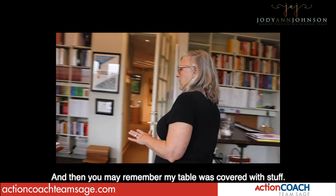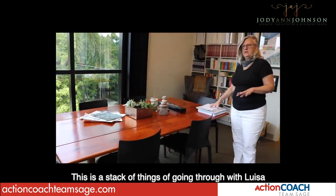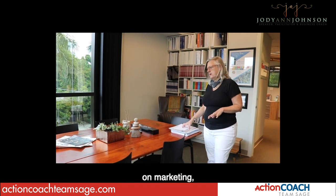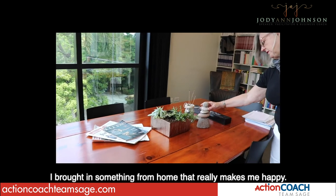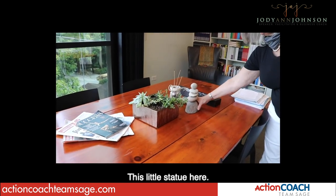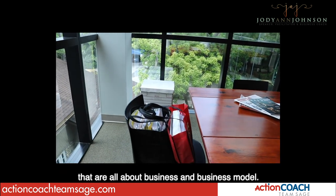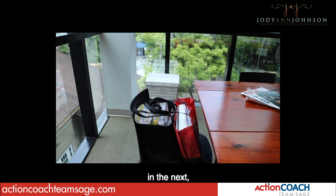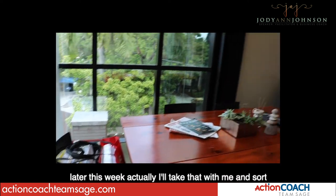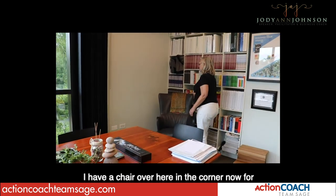And then you may remember my table was covered with stuff. All of this got cleaned up or put away. This is a stack of things I'm going through with Louisa on marketing. My little plant, which I love. I brought in something from home that really makes me happy. This little statue here. Those are some papers that I'm going to be going through that are all about business and business models. So when I travel later this week, actually, I'll take that with me and sort through that. I have a chair over here in the corner now for reading.